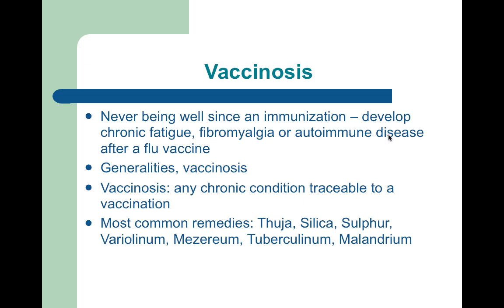Never been well since immunization. They develop chronic fatigue, fibromyalgia, autoimmune disease after flu vaccine. And here it is. It isn't general's immunization, it's general's vaccinosis. So if you have your Kent's repertory, let's open it up to general's vaccinosis. And there it is, generalities, vaccination, not vaccinosis.